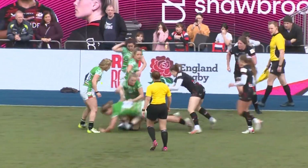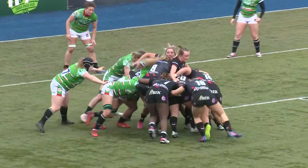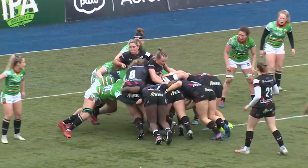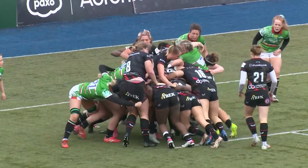And Saris fighting with everything they've got. Farry's now on the ball. As close to on the money as you can go from Zoe Harrison. And that line out from Bryony Field works perfectly to Fee McIntosh. And Saris look to motor forward, look to push forward, looking for the try that will surely take this game away from an inspired Leicester Tigers side.